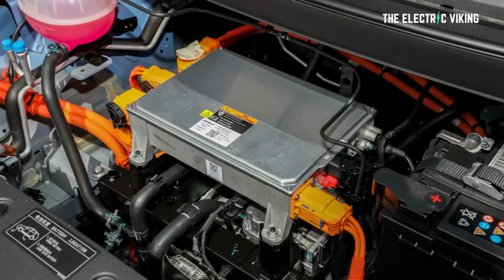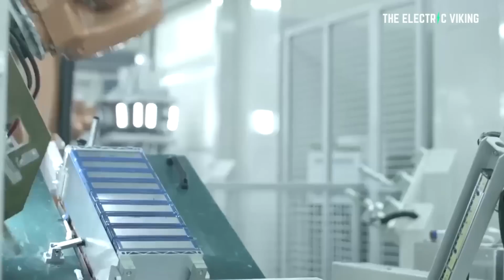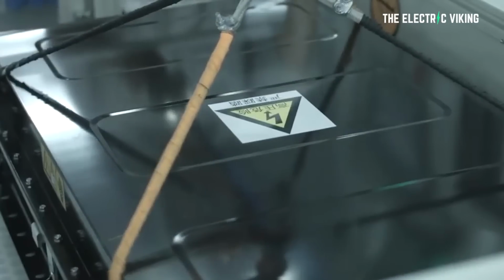So what powers this car? 60 kilowatt motor, 130 newton meters of torque, top speed of 121 kilometers an hour. It's not really all that powerful, but for the price, it's more than enough, right? 2 lithium iron phosphate battery options. The smaller pack is 33.5 kilowatt hours. The bigger pack is 39.4 kilowatt hours.